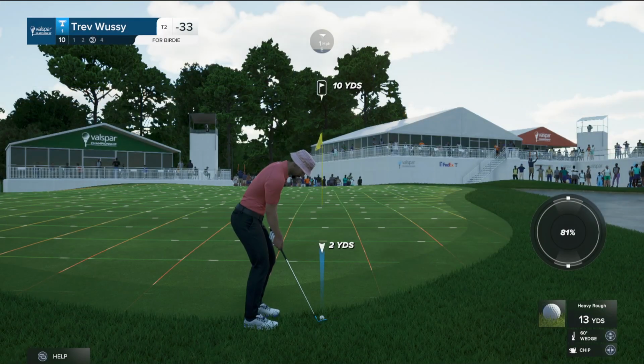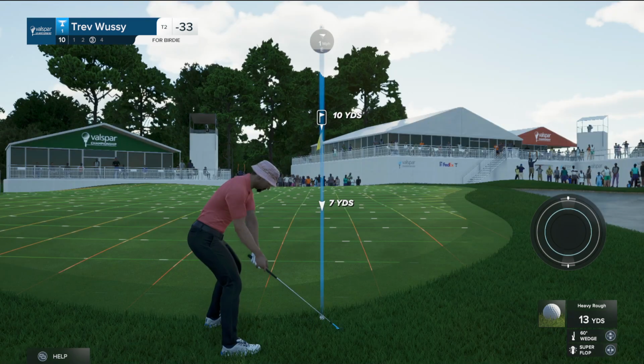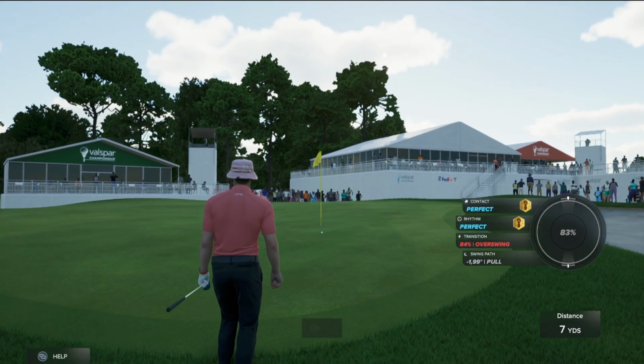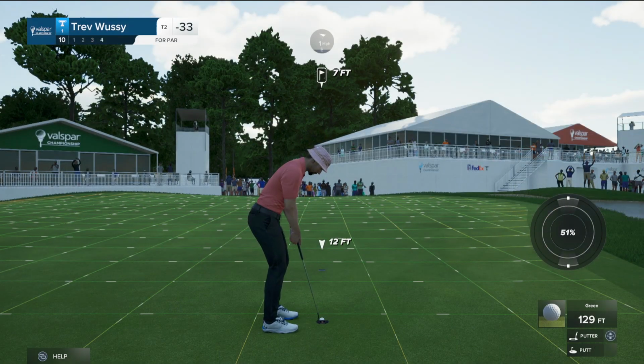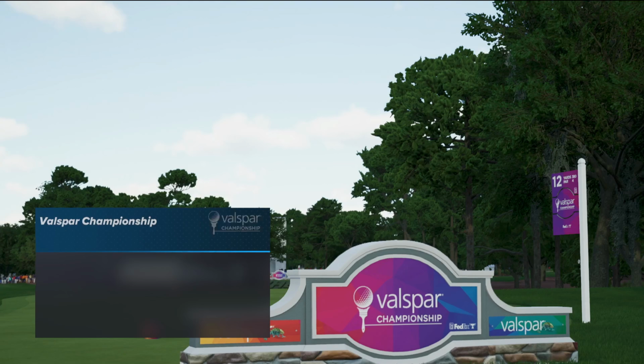All right, facing a little up and down here to save the par. And if this can go down, he'll save par. He's currently tied for second.